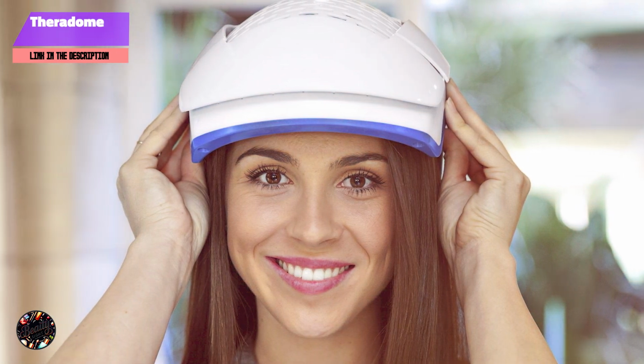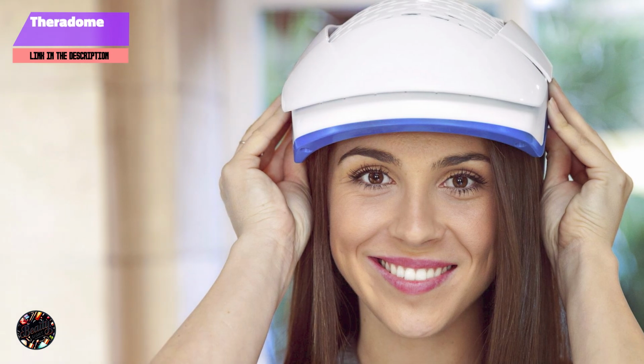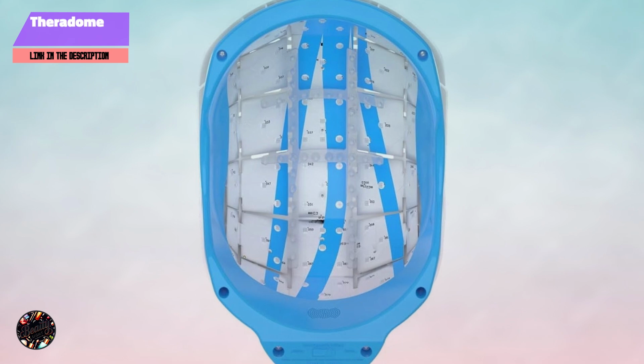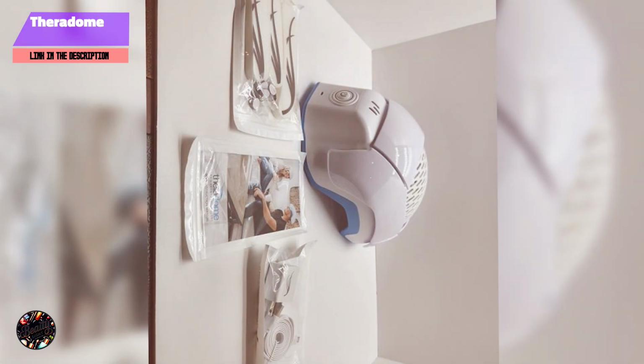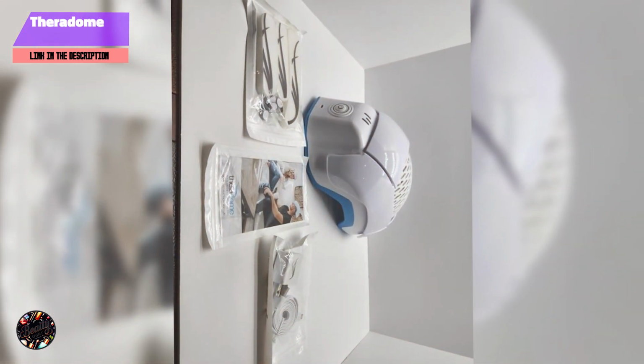Benefits and usage: the helmet stimulates blood flow, strengthens hair follicles, and reduces hair thinning with consistent use. Wear it twice a week for 20 minutes per session to see noticeable results in a few months. Its hands-free design allows you to multitask while using it.